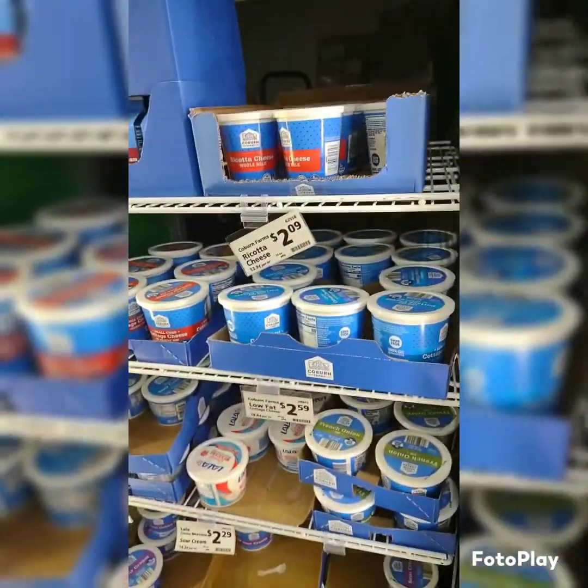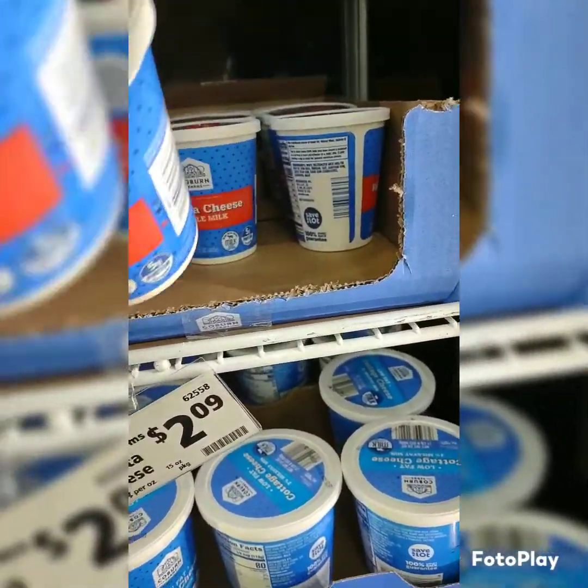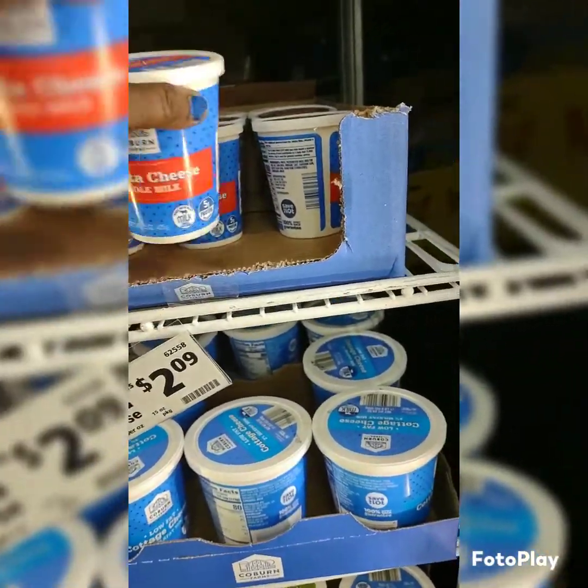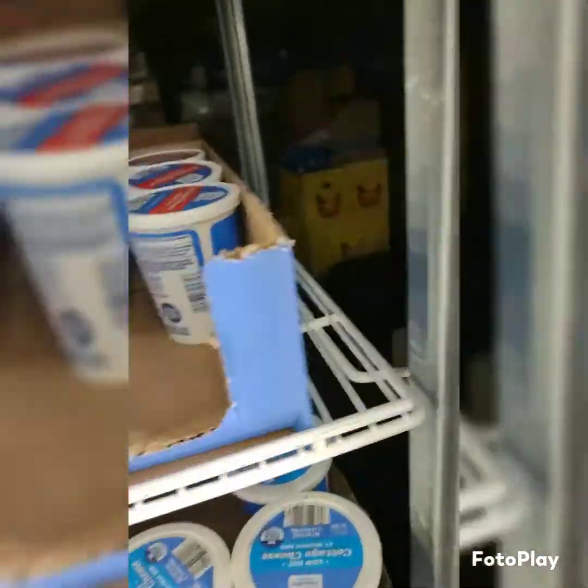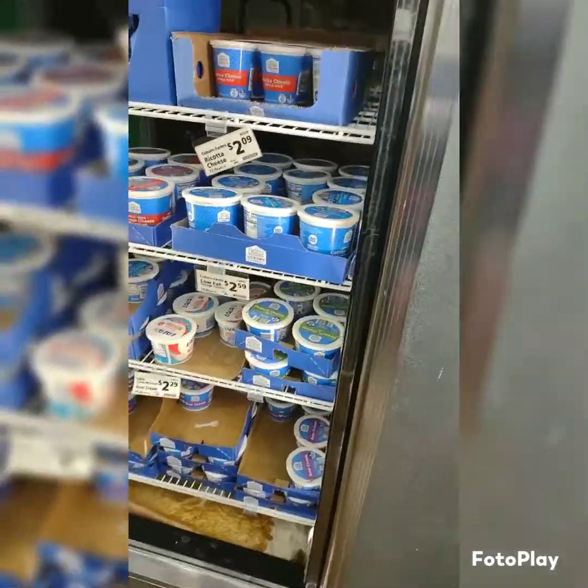It took me a while to find the ricotta cheese, but I finally found it. It's right here. It's $2.09. So I'll just get 2 of these. I always cook big for some reason. I'll get 2 ricotta cheeses.